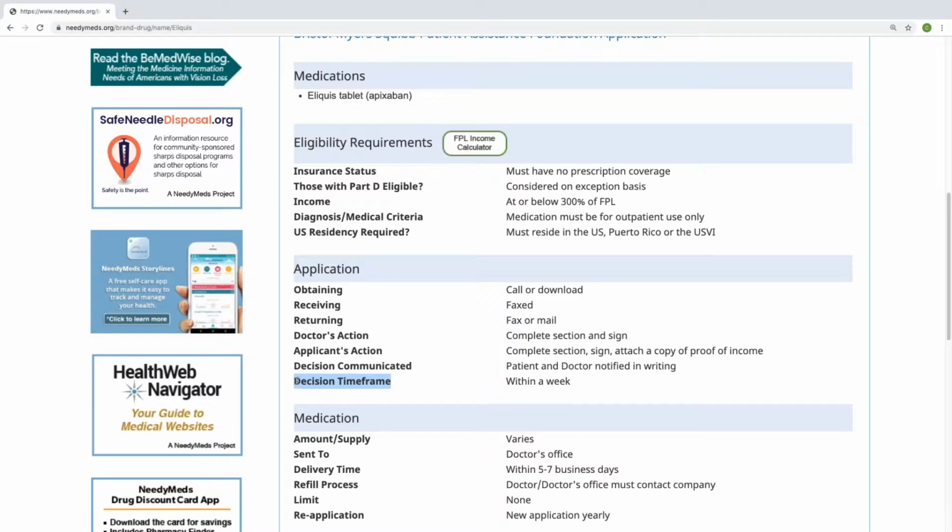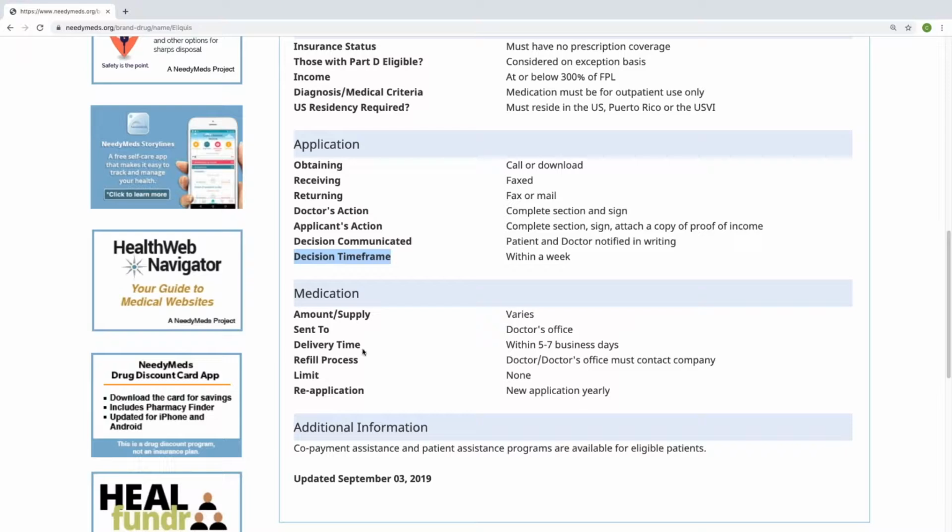That's important because you don't want to put your patient or client in the position of missing their medications. The medication section will let you know details such as where the meds will be mailed and the details for reapplying. Always check out the additional information section too, because that is where we put pertinent information that does not fall neatly into the other categories.